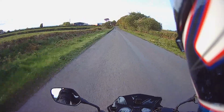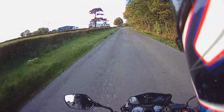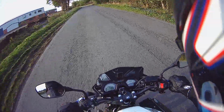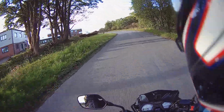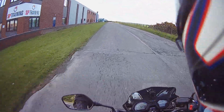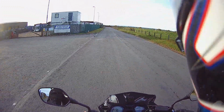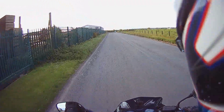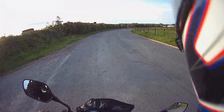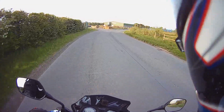Totally different. In fact, when I first got it, and I had a quick ride out here on it, I was doing 35 in 6th gear, not realising that I'd got into 6th gear. I was just not used to four cylinders, I guess. Alright with it now, like. It's a lovely bike. Handles really well, really confidence inspiring.